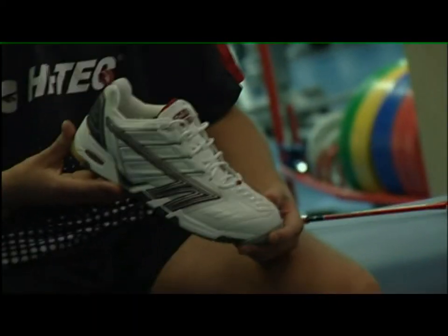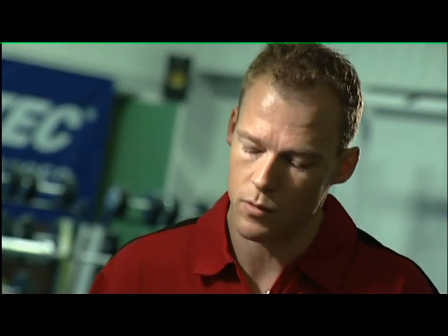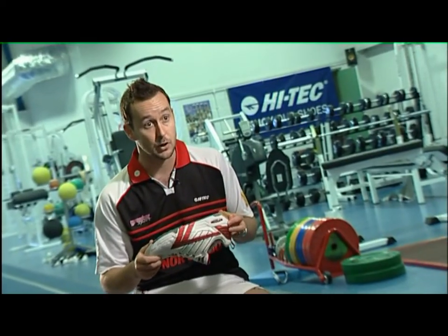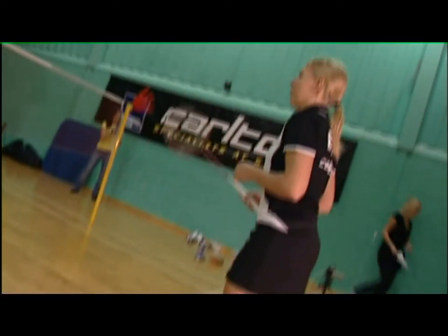The sole unit that the shoe has provides you with good grip no matter what the conditions. And this will definitely give a better grip and a better control when you hit the shuttle. You know, this is going to play a big part in reducing injuries. If you don't have to think about your shoes, then you just have to think about winning. And I'm looking forward to going into competition with them, so I'm fully confident that they're going to be the best shoe I've ever worn.